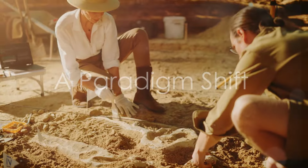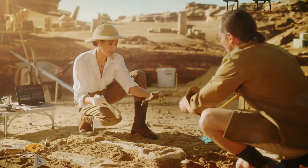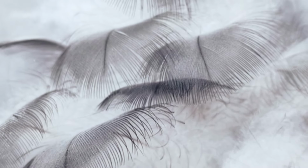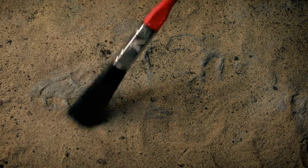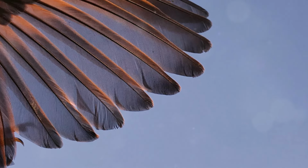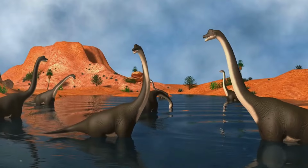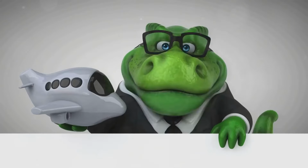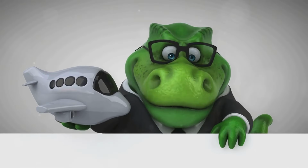The discovery of Sinosauropteryx in the mid-1990s sent shockwaves through the world of paleontology. Here was a dinosaur, preserved with astonishing detail, sporting a halo of delicate, feather-like structures around its body. The implications were clear. Feathers, once considered the hallmark of birds, were present in their dinosaur ancestors. This wasn't just another fossil find, it was a paradigm shift. The image of dinosaurs as uniformly scaly creatures was shattered, replaced by a more nuanced understanding of their diversity.